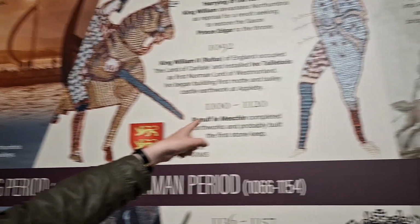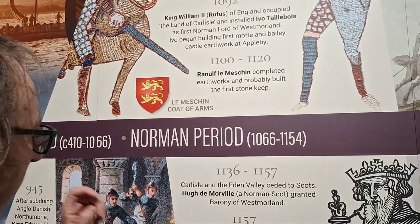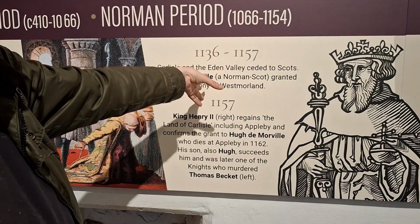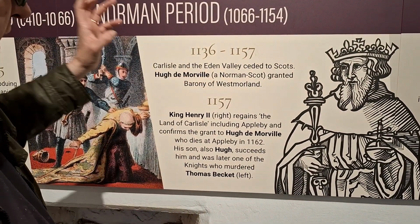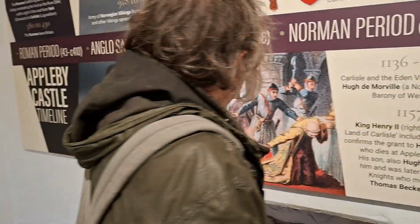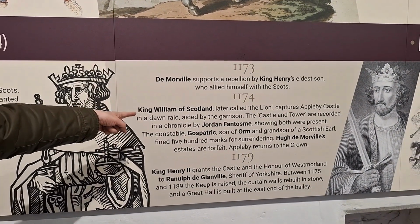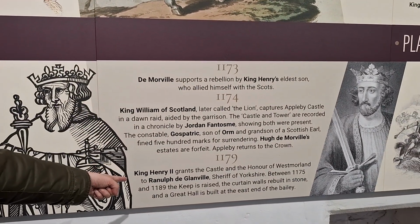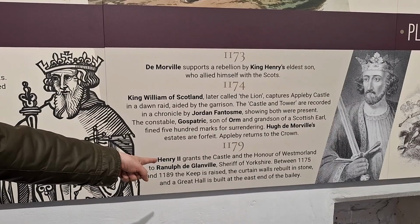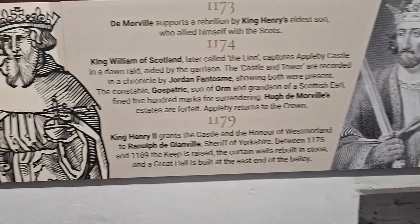And then in the early 12th century, Ranulph de Meshin probably built the first stone castle here. For a time during the reign of Stephen, it went to Scotland, but came back to England under Henry II, and he gave the castle to Hugh de Morville, who is notorious as one of the knights who murdered Thomas Becket. Then there was a capture again by the Scots, King William, but he wasn't able to hold on to it, and so Henry II gave it to Ranulph de Glanville, and it's he who built most of what we're standing in today. That's why it's still just about within the Norman period.